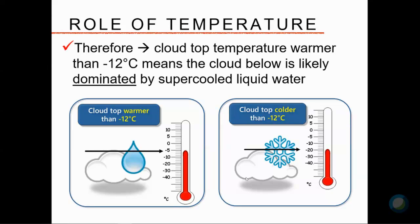So one of the things that you want to look at here is, and it's a key element that a lot of forecasters look at, and that is the cloud top temperature. So when the temperature of the cloud top is warmer than about minus 12 Celsius, that means the cloud below is likely dominated by supercooled liquid water. So a cloud top temperature of -12 and warmer, you're going to be guaranteed to have liquid in that cloud below.